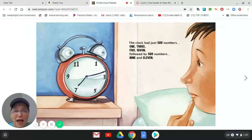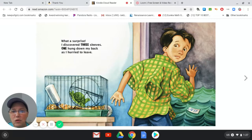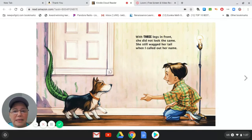I put on one sock and found one stinky shoe, pulled on my old jeans and a shirt that was new. What a surprise! I discovered three sleeves. One hung down my back as I hurried to leave. I gulped down my breakfast of burnt toast and eggs, while Princess, my dog, danced a jig on five legs. With three legs in the front, she did not look the same. She still wagged her tail when I called out her name.